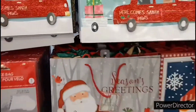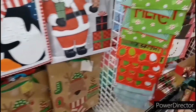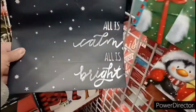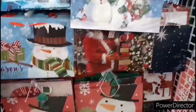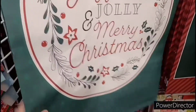Wow. Oh. 3D-ish. So pretty, right? I love it. Wow, look at this vintage style. I love that. All is calm, all is bright. That's so pretty. Oh my goodness gracious, I love it. I love it all. Wow, look how big these bags are. These are extra, extra large.